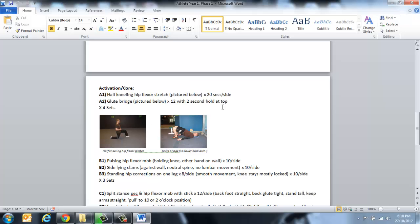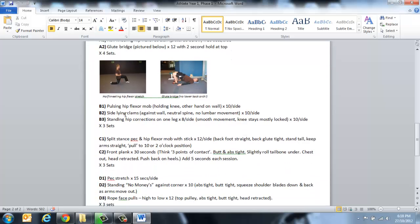So the same principle behind this, the half kneeling stretch and the glute bridge combination. Also, I started off with the clams. I thought, again, if I'm going to build this kid from the ground up and treating him like I'm going to train him for the next 10 or 20 years, let's just really dial everything in.